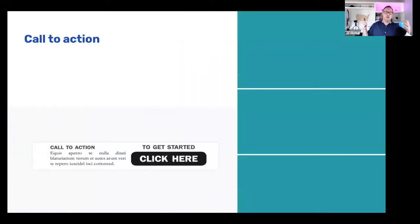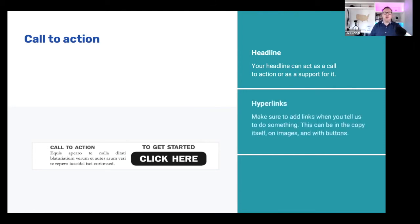And let's talk about that call to action. What do you want me to do? Your call to action section can also have a headline, and it can support the rest of the content that's on there. Main headline, but then there's the call to action headline. Act now before the deadline, whatever that might be. Don't forget to use hyperlinks, not only for the button, but make sure you're using hyperlinks throughout your landing page as well to get people to click early and often if possible.